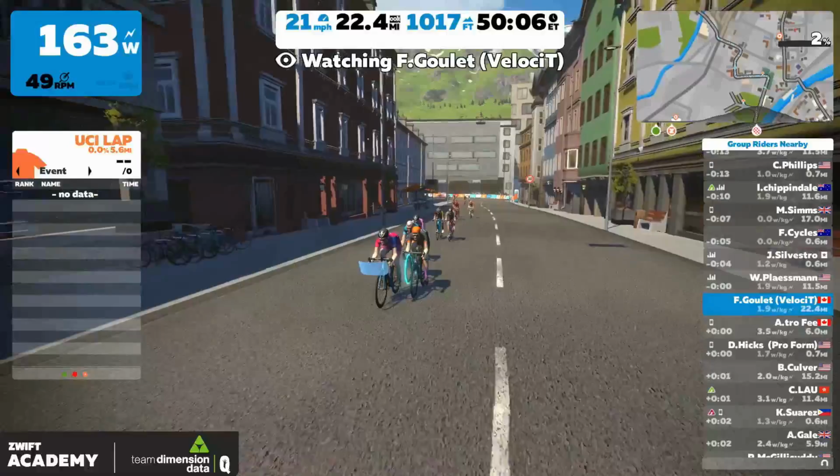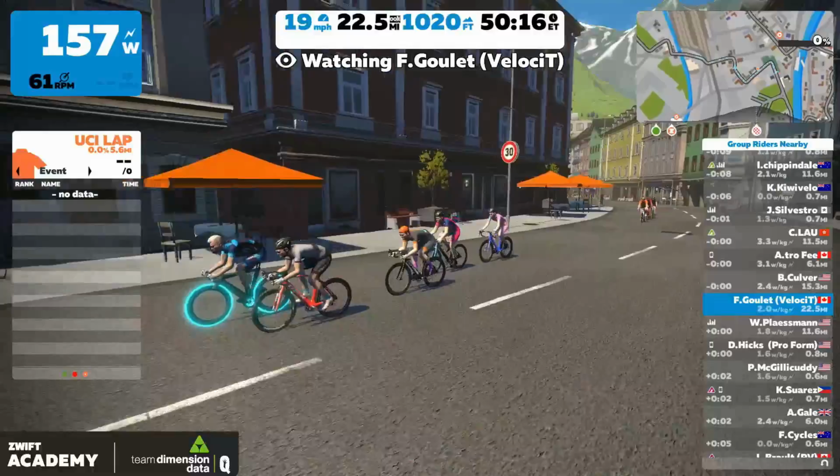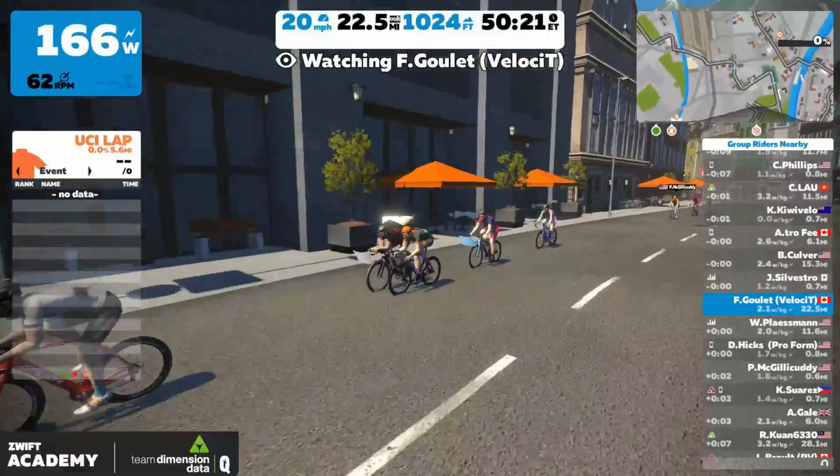But it does look like Fred Goulet came through for the win, 49.58, followed up by Darren Dowling, 2.68, and then Matt Johnson, 20.28, back for third place. All right, that'll be it for the podium for the men.